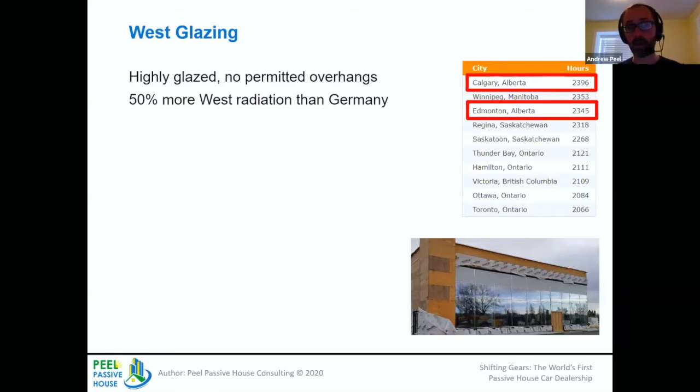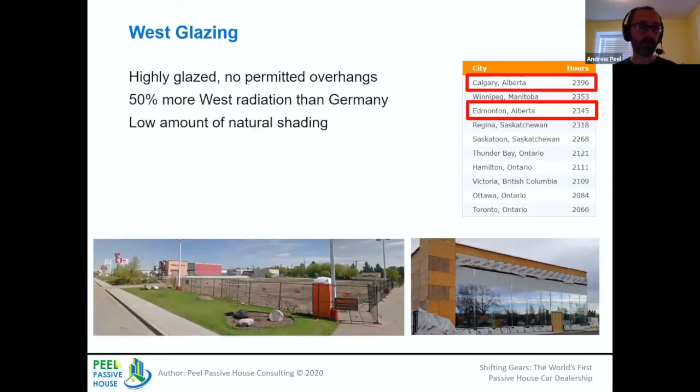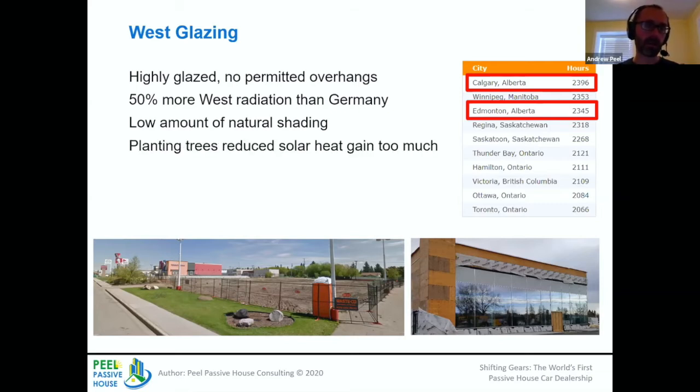One thing to note about Red Deer and this area of the country in general, it's the sunniest area in Canada. It's actually got 50% more west radiation than Germany. So although it's cold, it's sunny, and we actually have a lot of solar gains to deal with. There is a low amount of natural shading. It's a very flat area, with not many trees or big buildings of note. We did investigate planting some trees, but unfortunately we couldn't find a good balance between allowing the sun in winter and blocking it out in summer. The design limits on this project were very tight, and we couldn't make trees work.